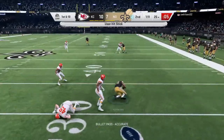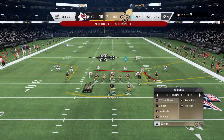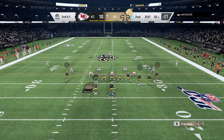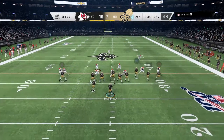And now the drive starts with a completion out to the right. And he's going to be dropped following a pickup of 7 past the 30 to the 32. 7 yards, the pickup on the pitch and catch. At the 32-yard line.